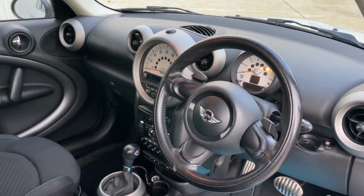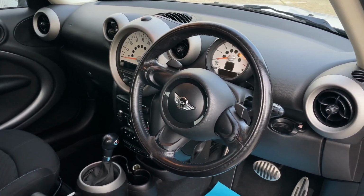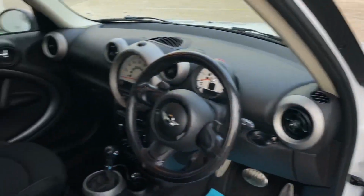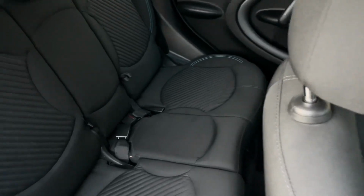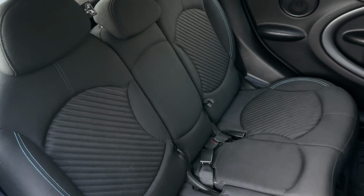And you'll also be pleased to know that this vehicle has an MOT with no advisories that runs to, I believe, January 2024 as well.